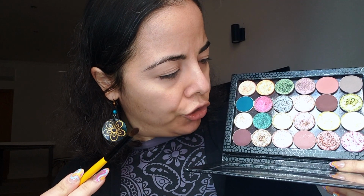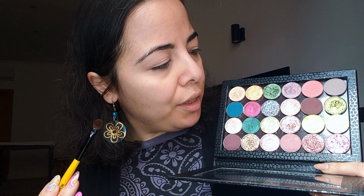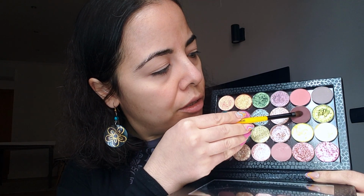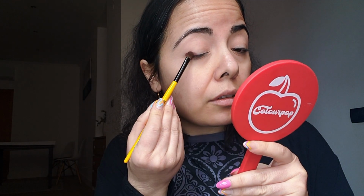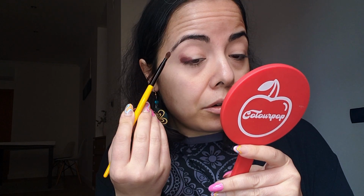This look is going to be a little bit more neutral than I normally do. And I'm going to use my Singe brushes. And I want it to be warm toned. So I'm not going to use this one. I'm going to use this warm toned brown. This is such a pretty brown.